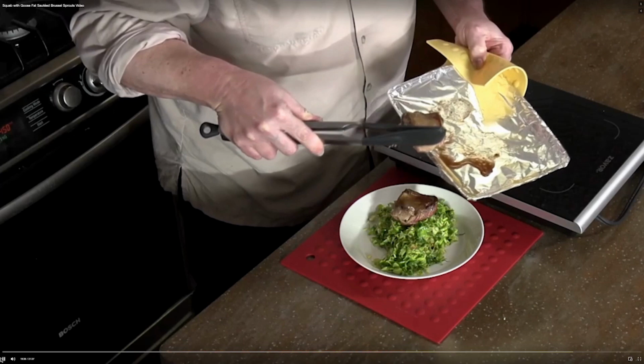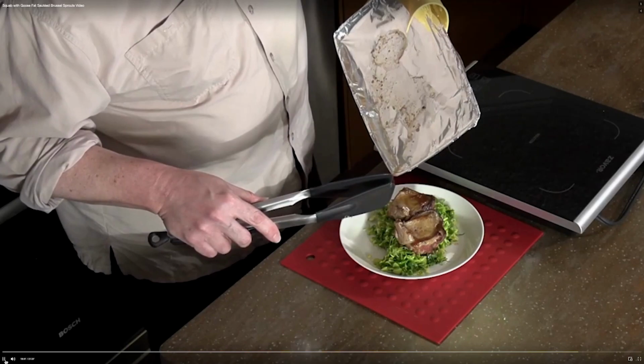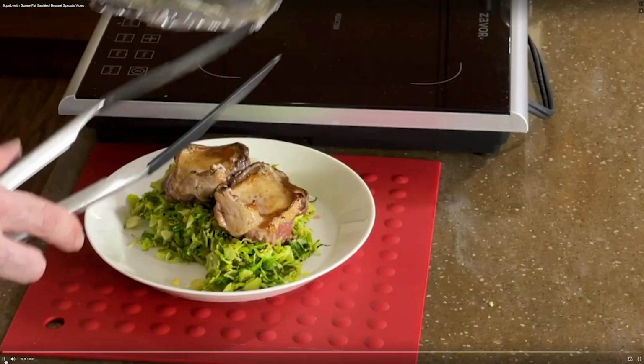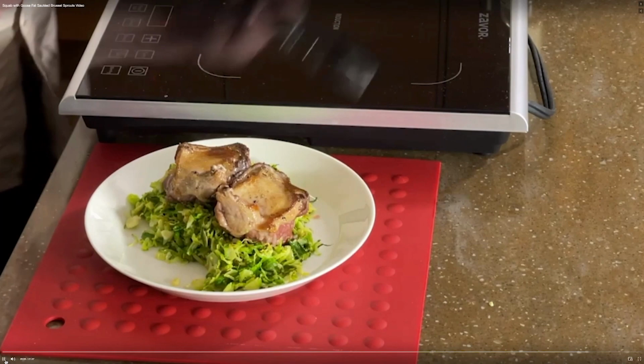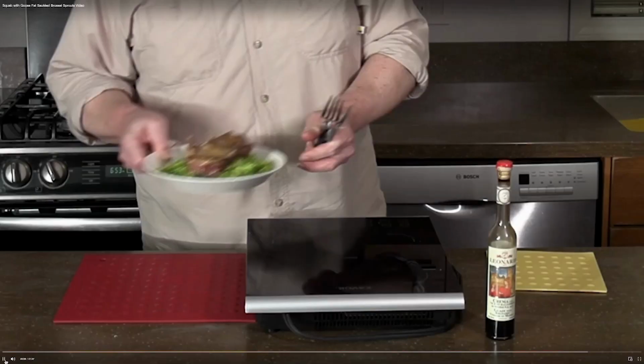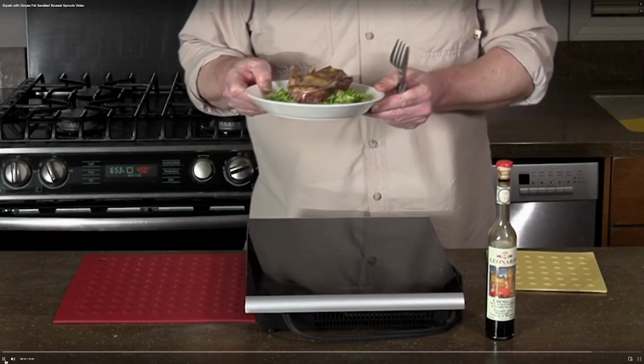But you can see we've got two beautiful squab. You can drizzle a little bit of the pan juice over the top. And squab are supposed to be cooked medium rare, and the legs are cooked well done. Voila. We've got a beautiful plate of squab with shaved goose fat seared Brussels sprouts. And we'll give it a taste. And that bottle on the left is what's called crema con balsamico. It's a balsamic glaze, and I drizzled that over the squab a little bit later in the video.